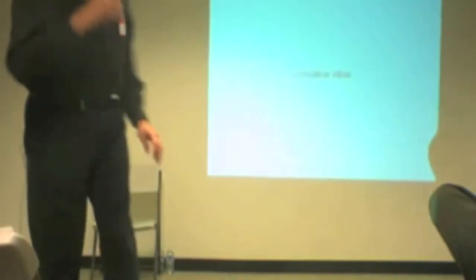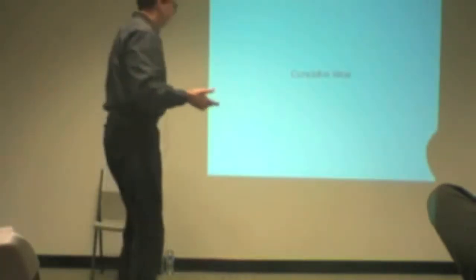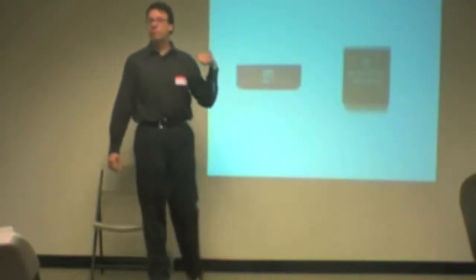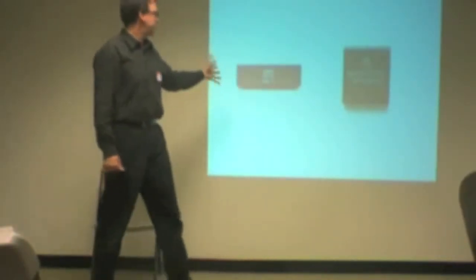Cumulative value. This is a topic that comes up in our board meetings all the time. So, a tale of two chips. Chip number one: there's a 6502. Actually, it wasn't built by Motorola. The 6501 was, and Motorola built the predecessor to this.